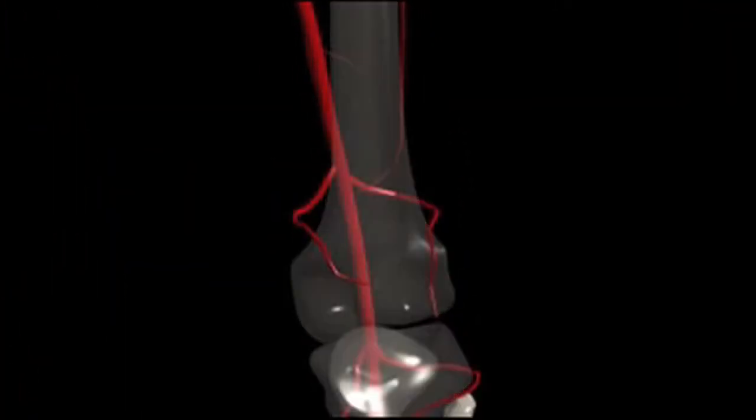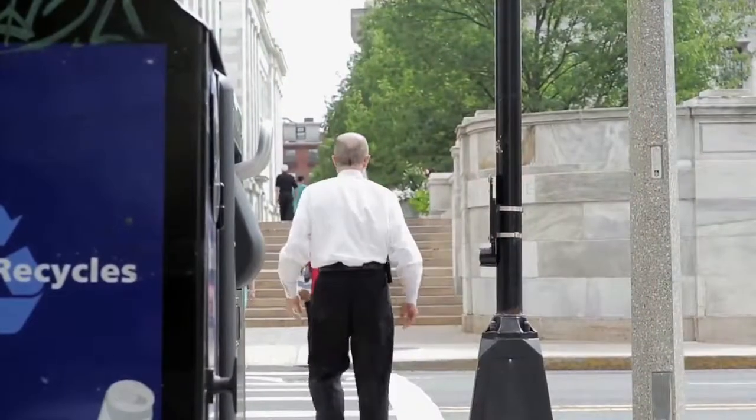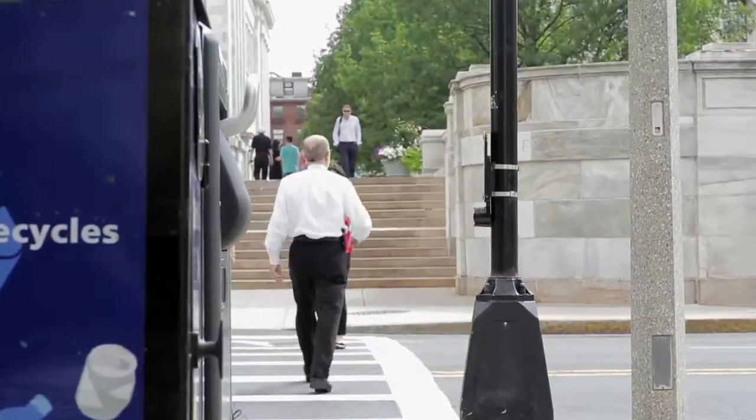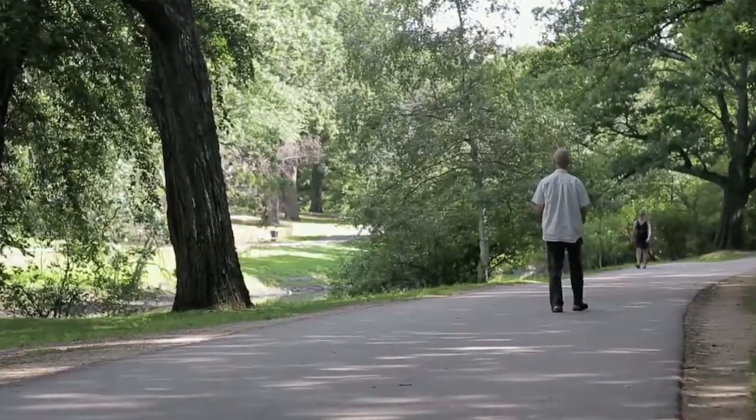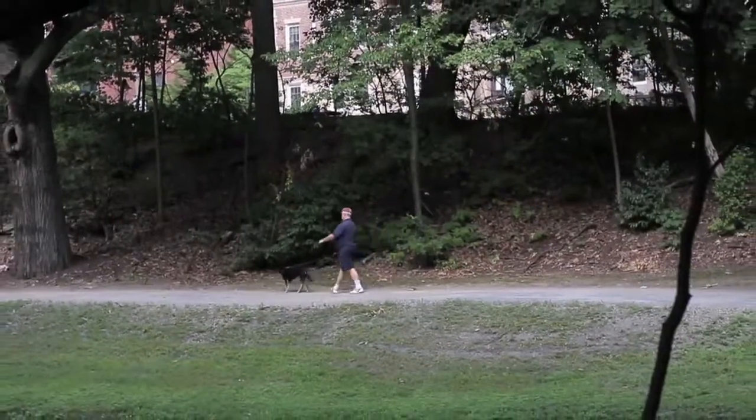Peripheral arterial disease is vascular disease of the lower extremities. It's a systemic disease of the whole body, but what we're looking at is when it affects the legs, you have problems with walking. Usually you can't go as far or walk as far as you were able to in the past, and your distance is getting shorter and shorter.